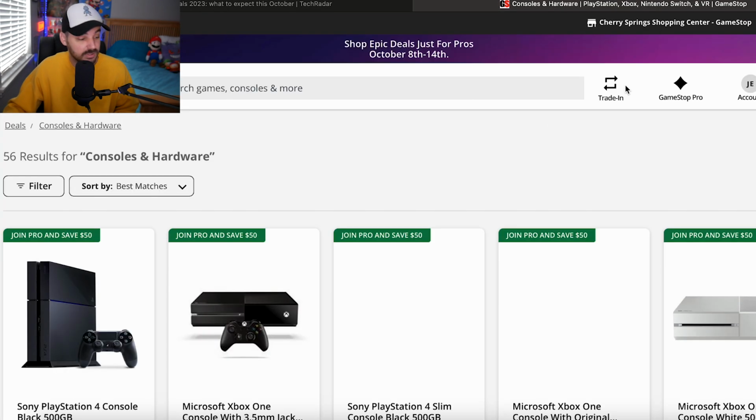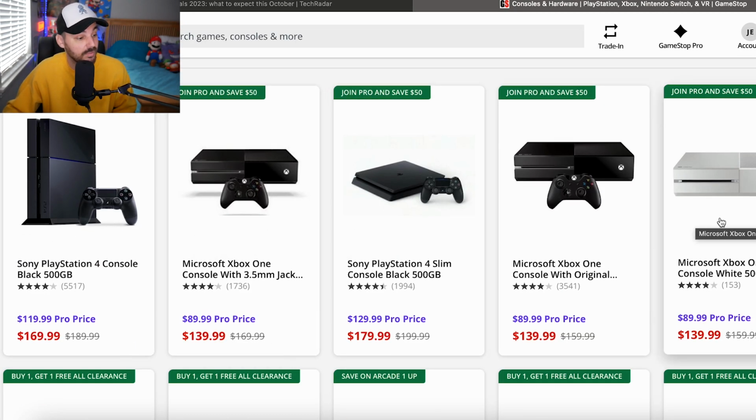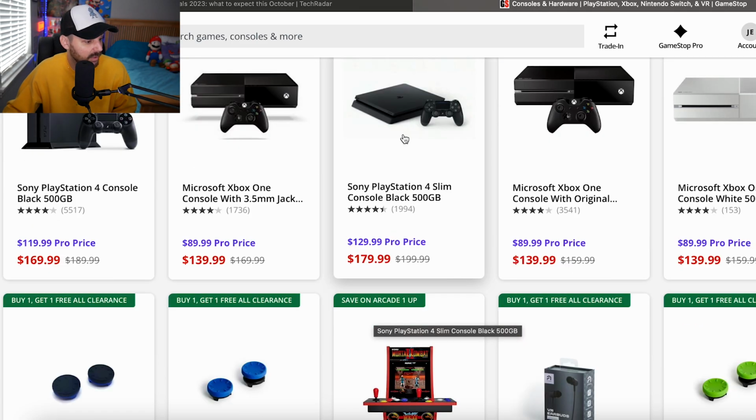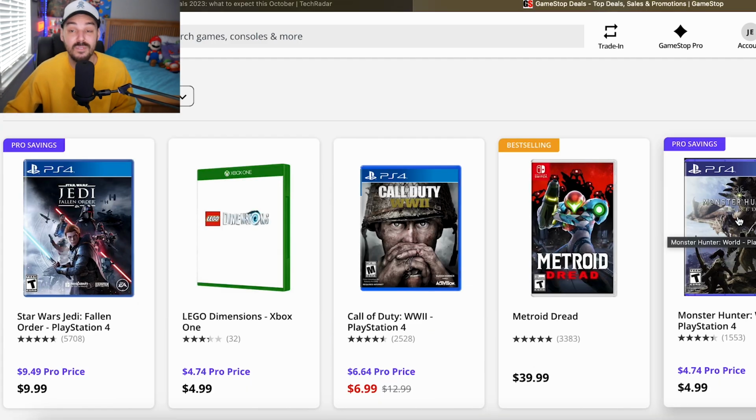Let's check consoles and hardware. I already went over the PS4 and Xbox One. Looking at the white Xbox One, 140. The PS4 Slim, 180. Arcade 1-Up Mortal Kombat. This is really cool. You can essentially have your own arcade in your bedroom. Normally 230, now 160. Monster Hunter World, 499.